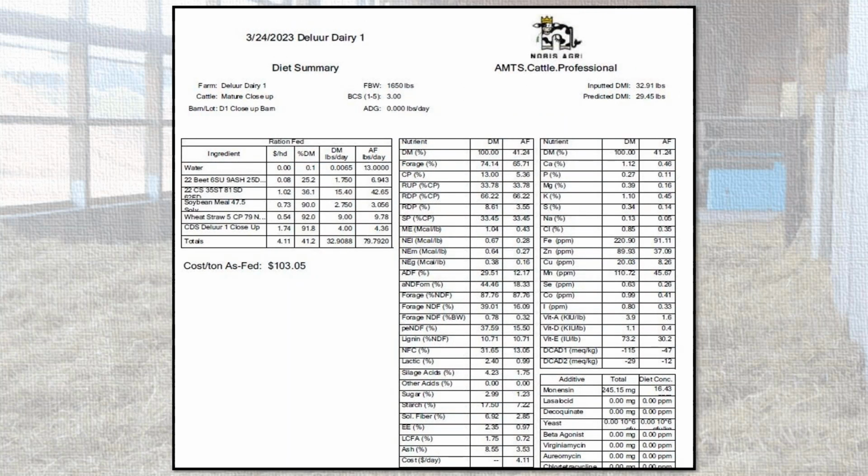Again, it's a similar printout for the mature cows, and again, we're not going to get into the details, but we add a lot of water. So you can see on the top there, we actually add 13 pounds of water per head per day on these diets. Corn silage, wet pulp, straw, 9 pounds of straw to these close-up cows, all fine ground, and then the rest of their nutrients.